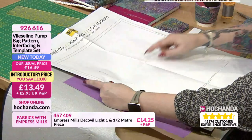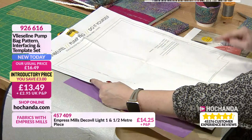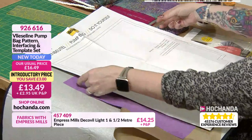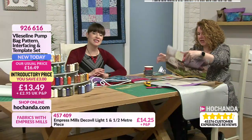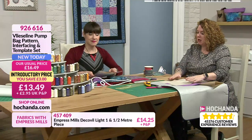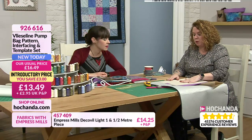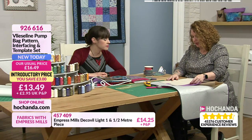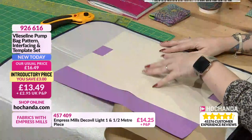So again, really, really good. It tells you which way your grain's to go. It's also got your markings to leave openings. Really good pattern, fully comprehensive, as they like to say. So if I pass those back to you. Thank you. It will tell you in there which way to cut your Decaville and how to draw it out. And we're going to place this on our base and we're going to fuse this.